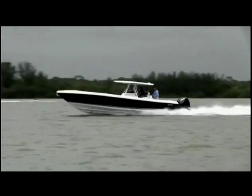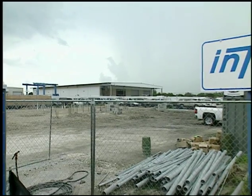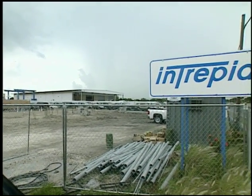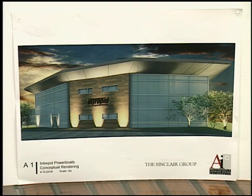Really? Tell me about that. Well, we're actually building a brand new headquarters right here on the facility in Largo. And we're going to double our administration space. And more importantly, we're going to be building a customer design center along with a larger engineering department. So we're pretty excited about that.